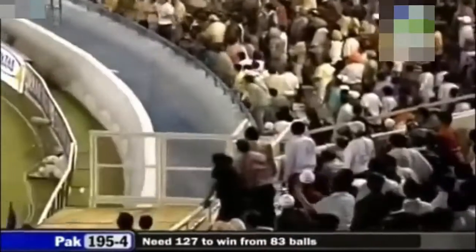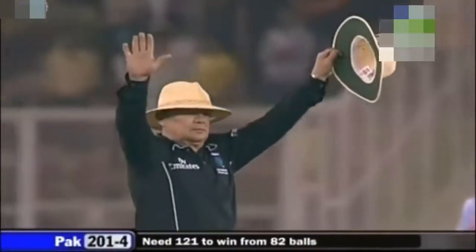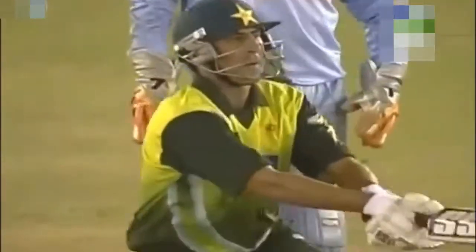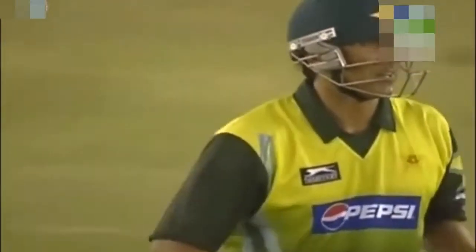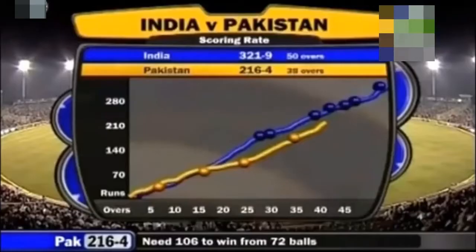That's into the crowd. Just as I said it, he had to connect perfectly. The 200 comes up. 201 for 4. It's a welcome six. 121 more required from 82 balls. Pathan's gone for over 6 an over tonight, but he's picked up 2 wickets which have helped India's cause. Now they need a few more big overs, Pakistan.